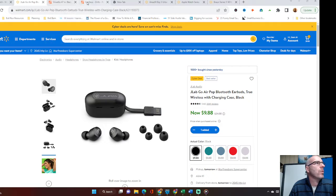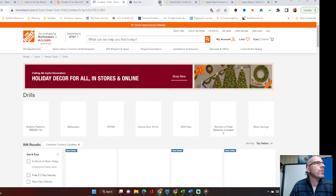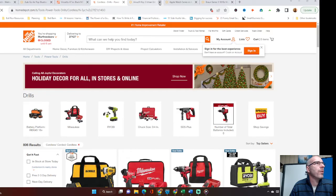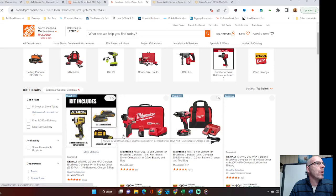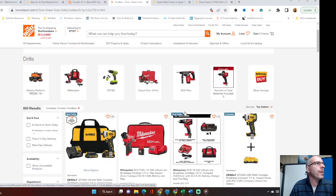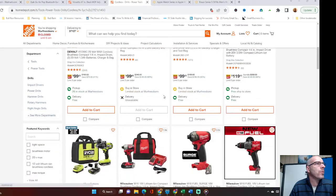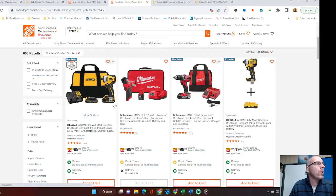Now let's talk real quick about tools, right? So going over to Home Depot, cordless drills and similar power tools. Men are going to always love power tools. And all of these brands are good. DeWalt, Milwaukee, Ryobi, they're all good brands. Ridgid's decent. I wouldn't go with Ridgid for power tools, but the other ones I would.